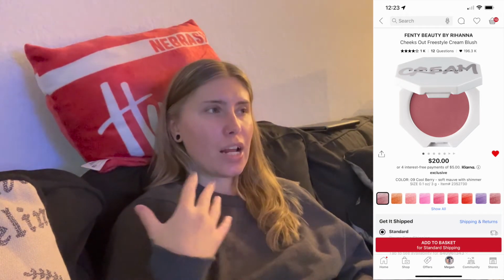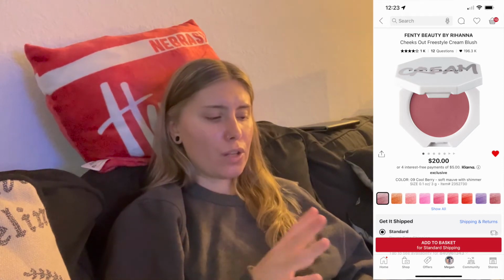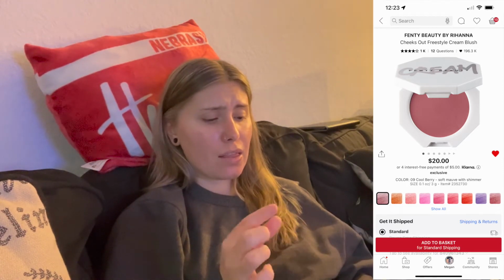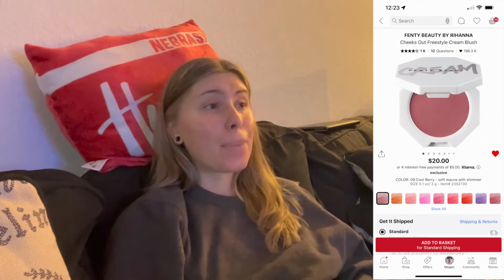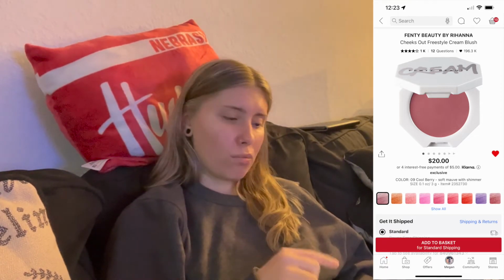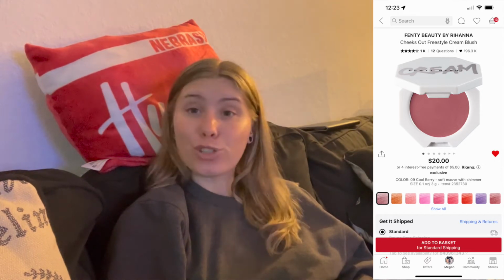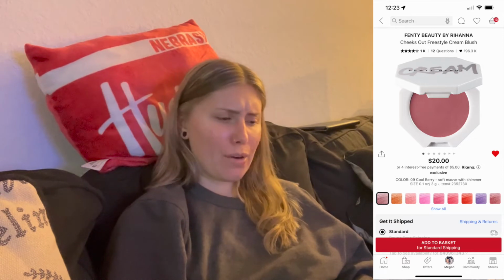This is for those days that I want to look a little bit lighter and a little bit more natural. The only thing that sucks about this is the pan is so small, but I feel like it does last a lot longer than you would think. So again, another product that I thoroughly enjoyed. Well, still enjoying, I still have it. All of these products, unless I state otherwise, I'm pretty sure I have all of them still. Same note as that one.